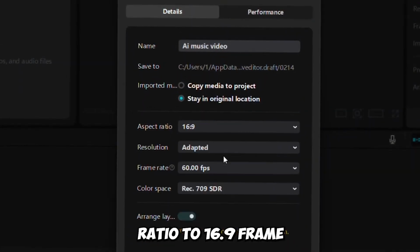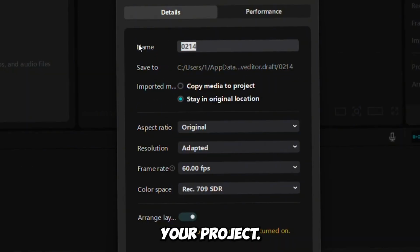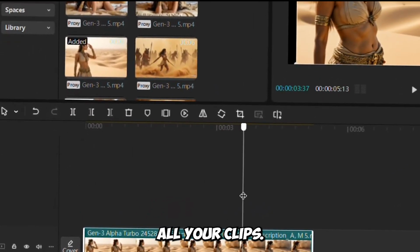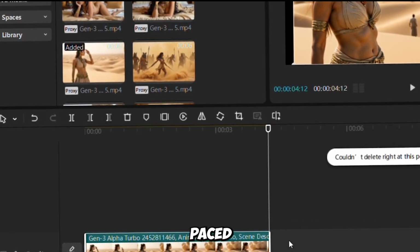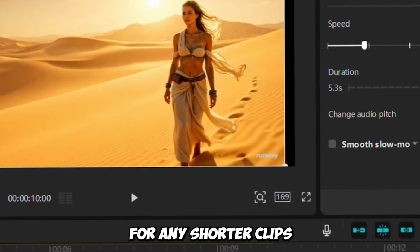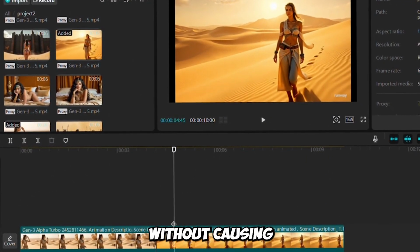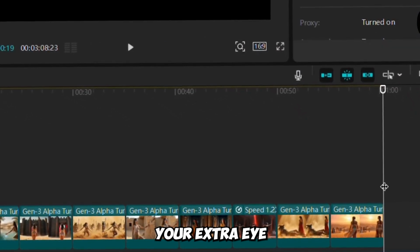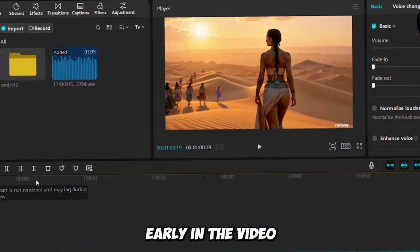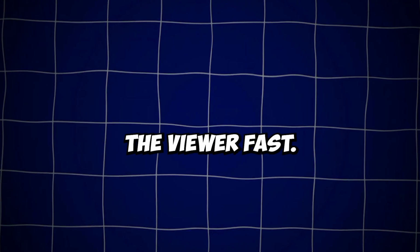Set your aspect ratio to 16:9, frame rate to 60 FPS and name your project. Import all your clips. Trim the intro down to about 4 seconds to keep things fast-paced, and adjust speed for any shorter clips that need a bit more breathing room. Use the speed tool to stretch them without causing visual glitches. Sprinkle in a few of your extra eye candy clips early in the video, around the third or fourth scene. These are key to hooking the viewer fast.